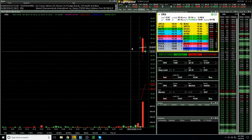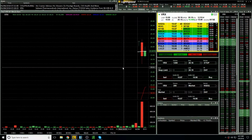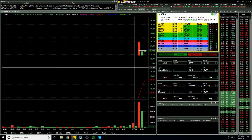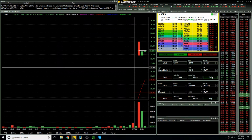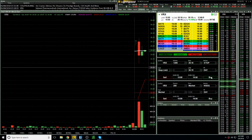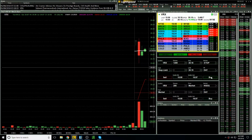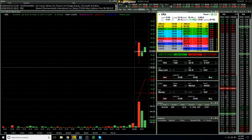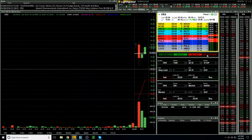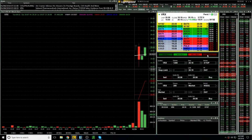I just press. I really don't know how to make Lightspeed change that. I can't stand that. Candle's not supposed to be there. It's a big number there on the bid. Have to see what happens here. If it's gonna go, it's gonna go, but if not, then I need to get out pretty quick.